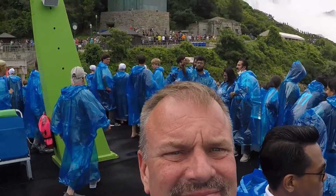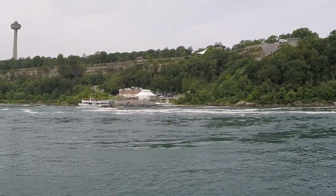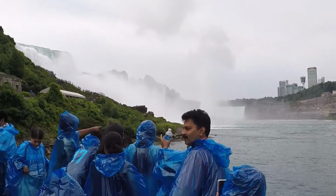And there's the falls that we're going to go under. And there's a Canadian side over there. Yeah, there's the Canadian side right there. They're not very busy. If we could get over there, we'd get whatever side we want. There's the falls. Stay with us. We're going to get some good film footage.